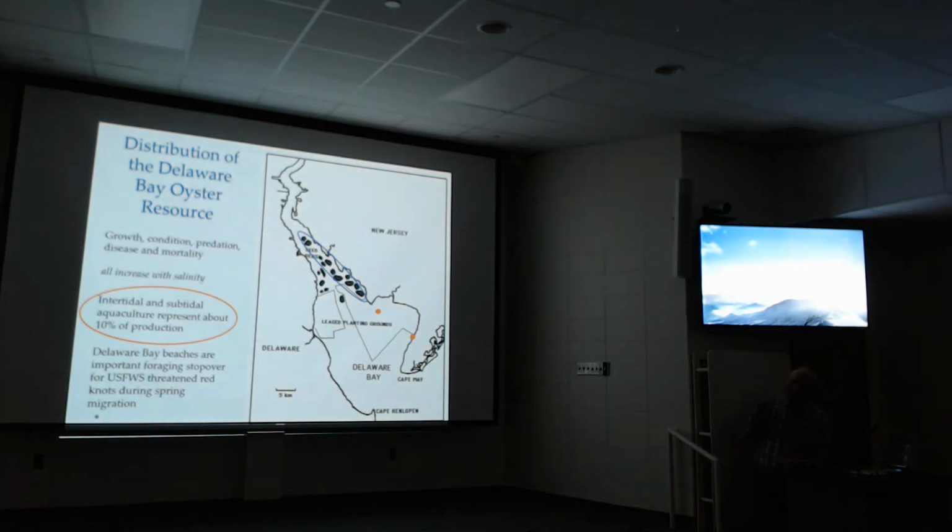So that's the fishery. I want to talk a little bit about aquaculture, because this is where a lot of growth potential and interest and expansion is. We have these big areas of leased grounds that are larger than the areas where the seed beds are, and right now they're virtually unproductive, except for maybe a few guys that keep trying to plant oysters down there. Some years they can harvest, some years everything dies on them.